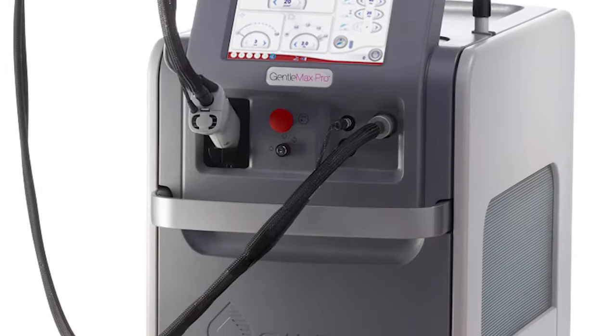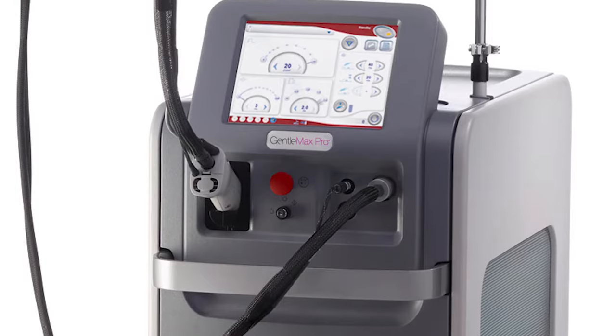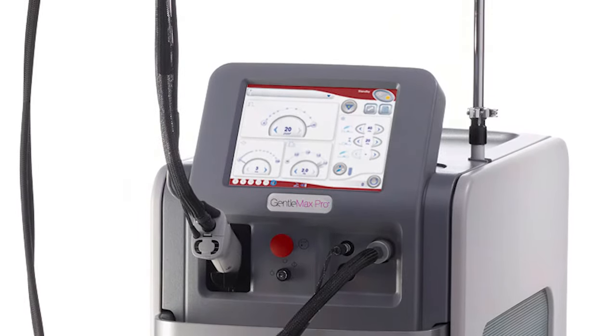We need two different wavelengths to effectively treat all skin types. Again, with a 755, you're going to be treating the lighter skin types 1 to 4. When you're getting into 5 and 6 skin types, you want to be using the YAG, and then you're going to be quite safe. So that is why you want to be using two different wavelengths, but it's not only using two different wavelengths, you want to be using this particular device that allows, at the 755 and at the 1064, a very short pulse duration.